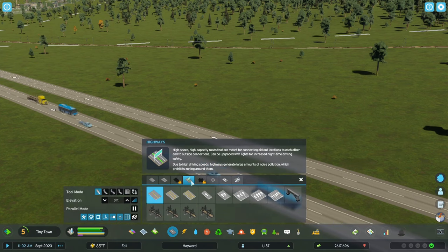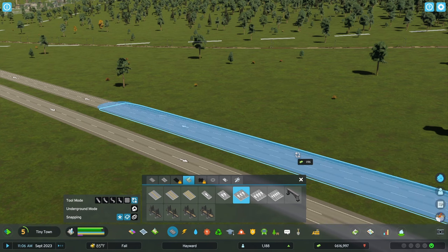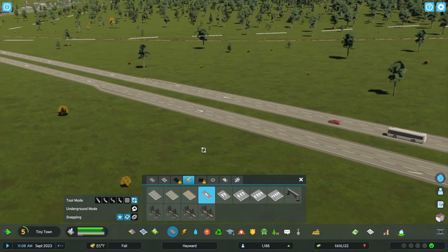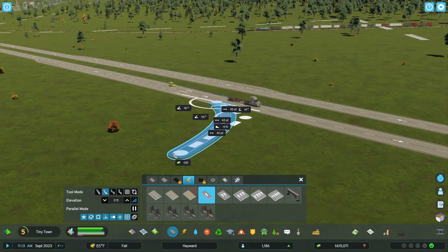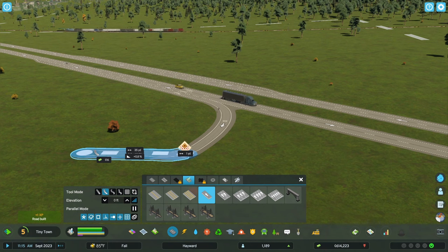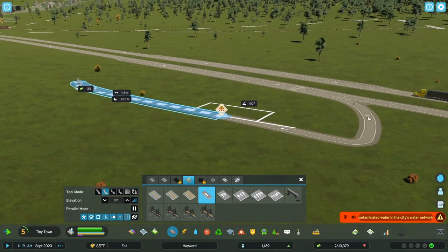Let's take a look at our highway here, and what we want to do is turn this into a three lane, and we want it to be at that end. So we want to go that way, plus we want to go this way, and we will do a line coming off. Just kind of like that, and then this is going to be kind of a round. Let's see, we go this way, and then let's see.